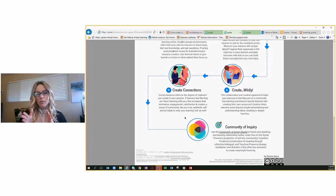And then how do those learners interact with their content? Is it before the live sessions? Do you give them videos and send them links and ask them to look at those resources first before they come into the live meeting to discuss those resources? That's called flipping the classroom. So definitely peek into the community of inquiry model.